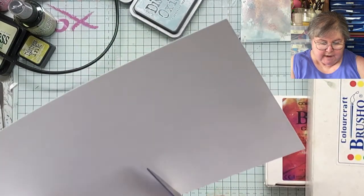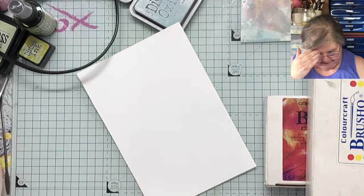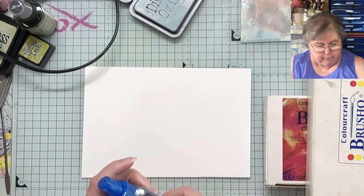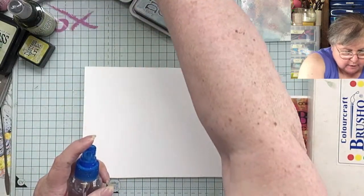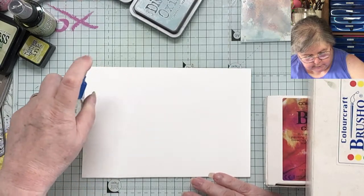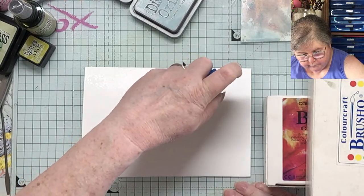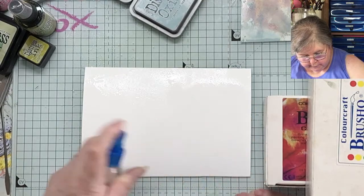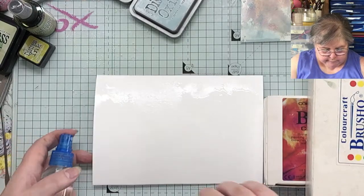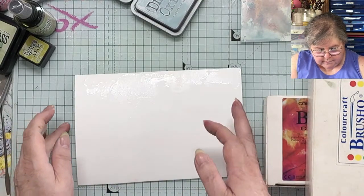The main problem is that I haven't cleaned up since yesterday, so I've still got all my watercolours out on my desk. Right, so here is a piece of watercolour paper which I'm now going to spray with just ordinary plain water. I'll move my flecks out the way. So give it a good spray. I'm just going to dampen the back of it just to try and keep it down. See if that'll stay straight.